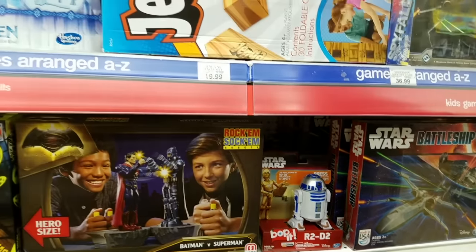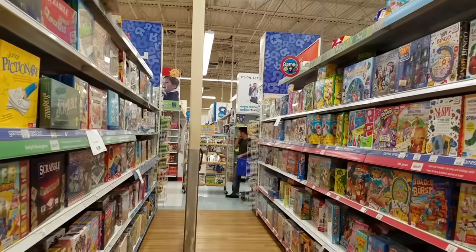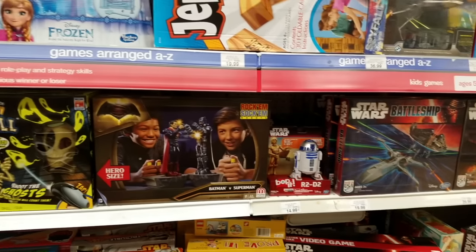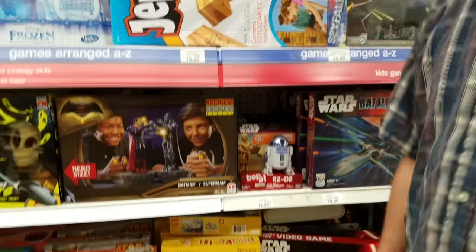one. Me and the hubby's Friday night dinner date ended up going to Toys R Us. And of course he finds Star Wars. They have some cool games, man.